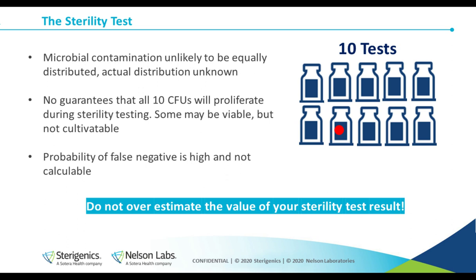So let's think a bit deeper into that and understand really how the test is performed and what it does really mean. You took your 10 samples, but you cannot have any evidence that your contamination is equally distributed. So you do not know if the 10 samples you will take could be contaminated or not. And you don't know if one bottle, if contaminated, will contain 1 or more than 1 CFU amongst the 10 that we had in the beginning. Even if you have that contaminated vial, you are not sure that it will be viable, so that you can detect it, that you can see it, that it will grow in your media. So definitely the probability of having a false negative is high, and you cannot calculate that. That's why you cannot calculate the SAL as we would do for terminal sterilization.